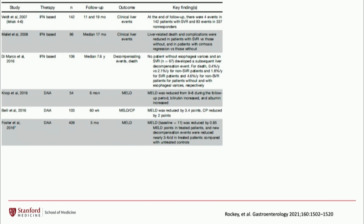And then here, I'm not going to go into a detail of every single study, but this was a very nice systematic review that was published a couple years ago in Gastro, and it highlights several important studies that looked at the benefits of Hep C therapies and how it reduces long-term risk of complications.